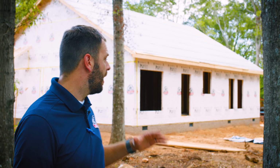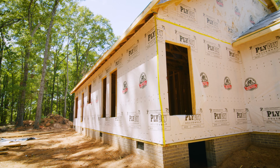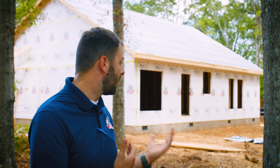We're here out at a house that's in the middle of being framed, actually towards the end of being framed. The framing stage is towards the beginning-middle of the job, and it's challenging for customers, I think, to keep track of all this because it happens so quickly. That's one of the main benefits of using America's Home Place.